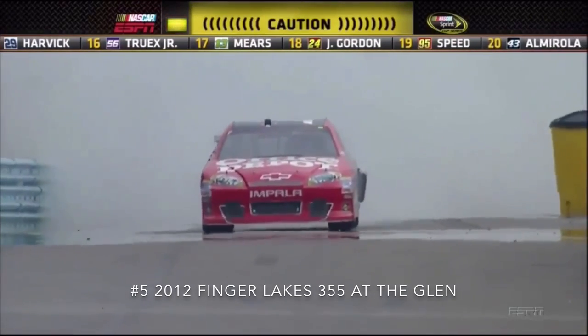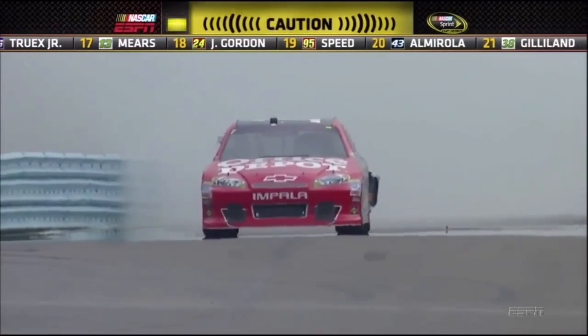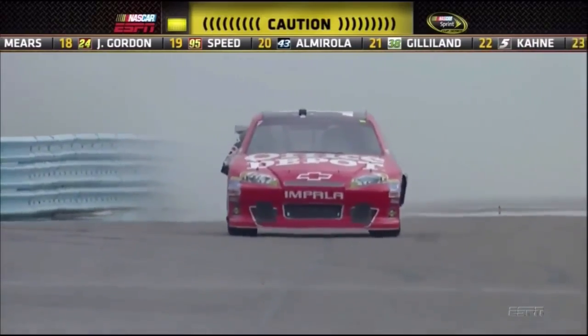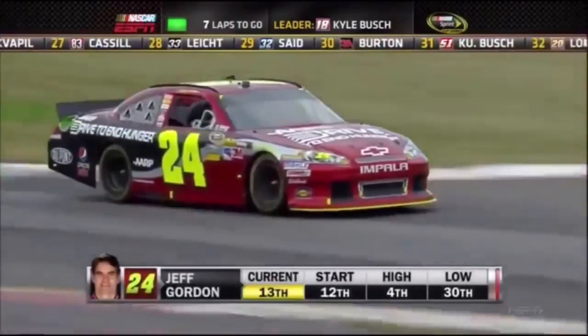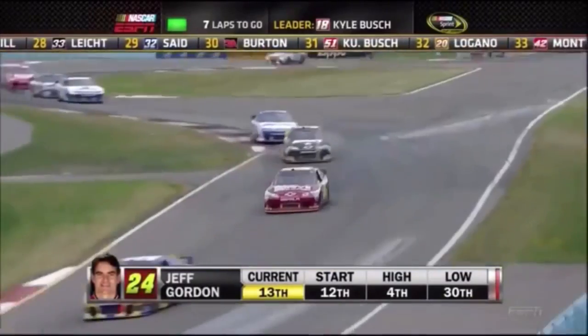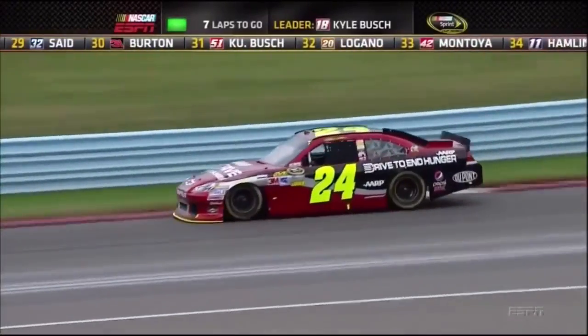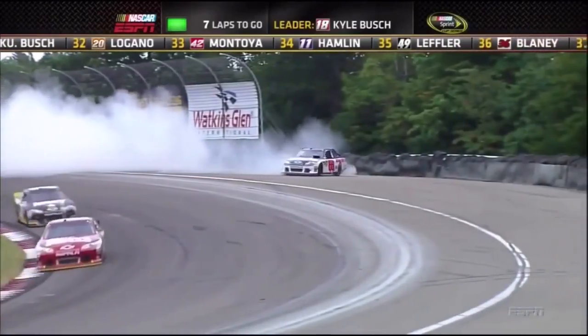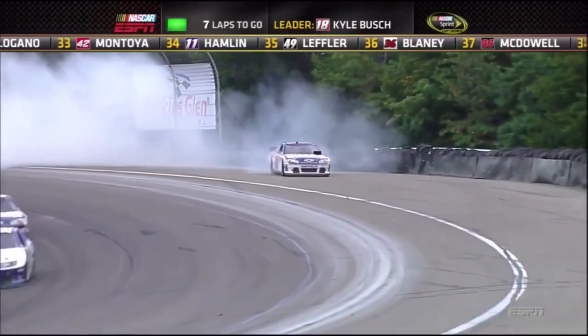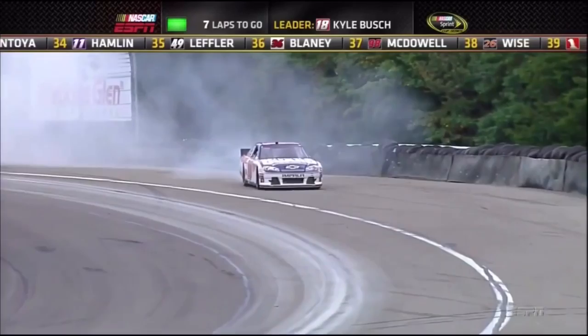At number 5, we fast forward now to 2012 for the Finger Lakes 355 at the Glen. The last road course race of the COT era was an absolute beauty. The strategy was the main chess game of the first part of the event, and it was a good one at that. It was like the 2011 running of the race. But what sets it apart from 2011 is that the 2012 edition had a true and real finish.